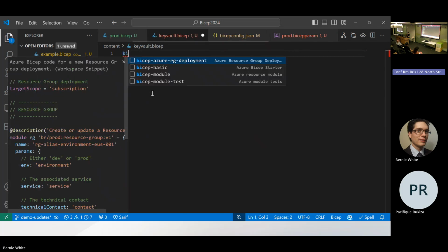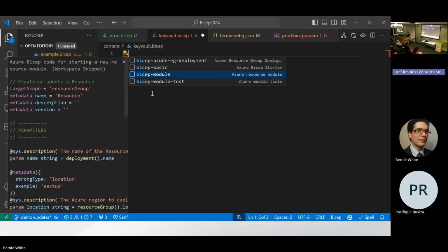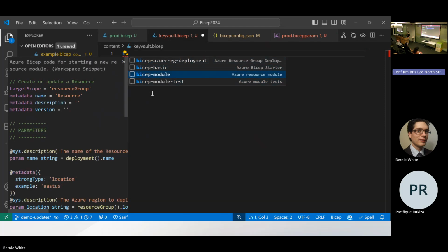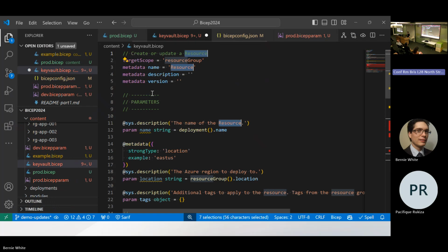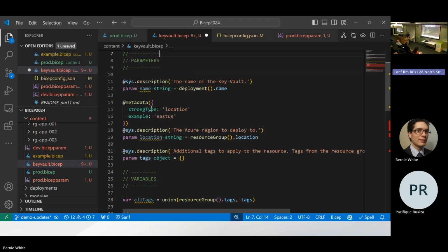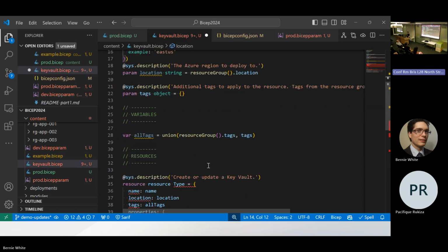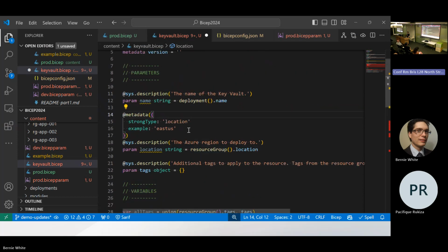So if I just type in Bicep, you'll see these things come up. These are actually ones that I've defined. So I can just go ahead and do, okay, well, I want to do a Bicep module, and then I want it to be a key vault module. And then again, there's a whole bunch of stuff that's already populated for me. Probably pretty good chance that you're going to be setting a name and location and tags, and probably a few other things as well for almost everything that you write. So you can have that automatically populated, and then that's a good starting point.